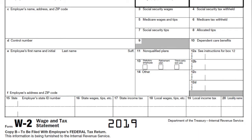W2 is the form that your company gives to you saying, hey, this is how much you made, this is how much taxes was taken out for state, this is how much taxes was taken out for federal, this is how much was taken out for your retirement. That section, 14A I think, on your W2, that's retirement. This is how much was taken out for social security, and so on. So that's what your W2 is, and your W2 is what you use to file your taxes.